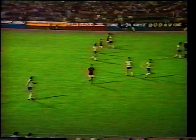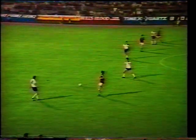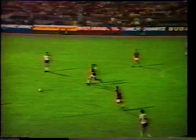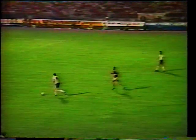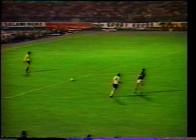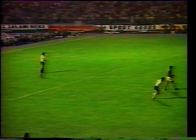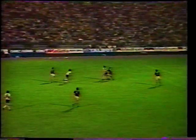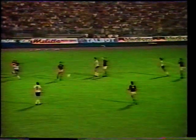Remembering, of course, that 2 sides from each group go through to the World Cup finals in Spain next year. And I think at the moment, in honesty, Hungary and Romania are the favourites as the group stands. Although an England victory here tonight would put England firmly back into the reckoning again, particularly as they still have to play the Hungarians at Wembley.